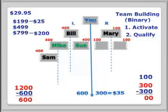Yes. But here's the question. Did Mike know Sam? No. Mike did not know Sam, wouldn't know him if he walked in. You brought him here, but the computer placed him in the first available position, which happened to fall under Mike, and then Sam placed the order.